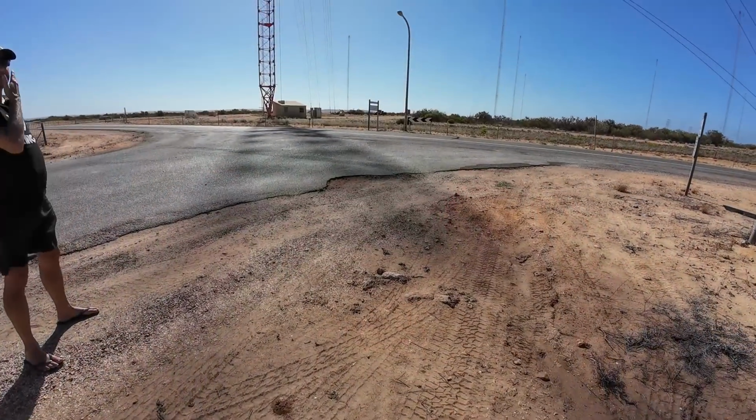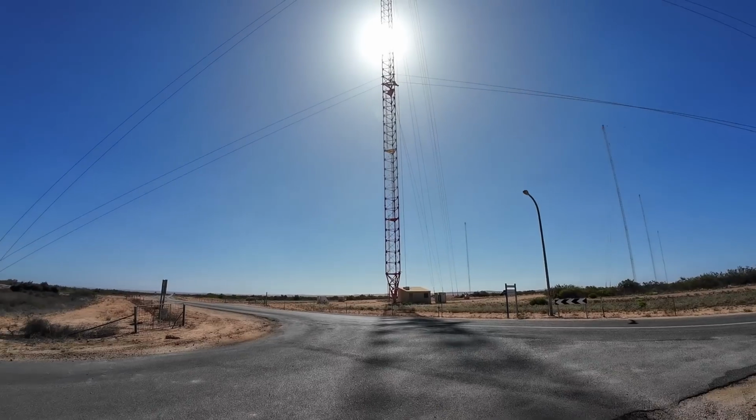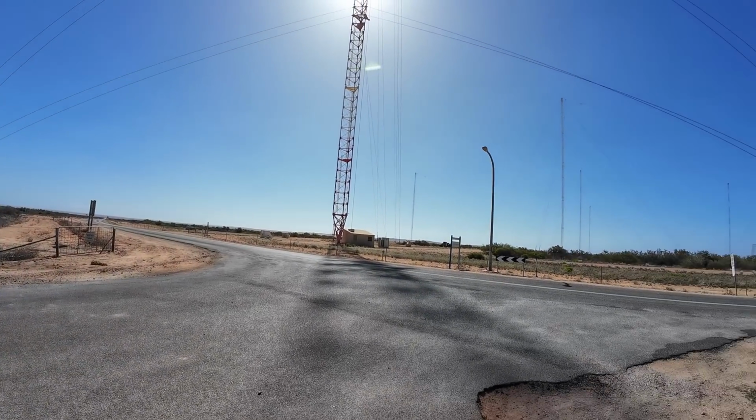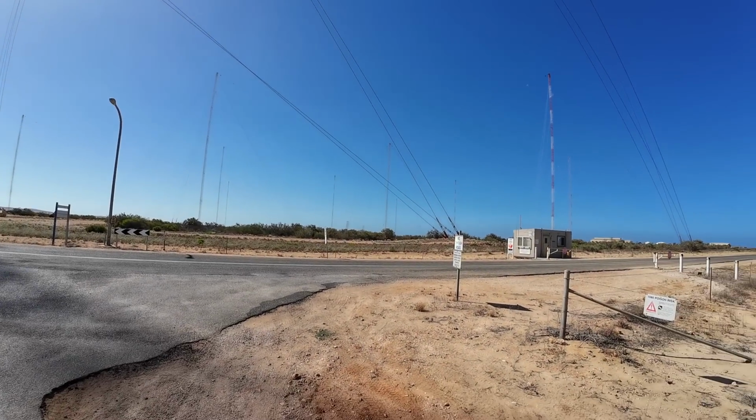Oh, the wind's going to take my hat off. I don't even think the camera is going to do that justice. They're anchored down too. I'd hate to climb up there in all this wind. Look at all these big cables.